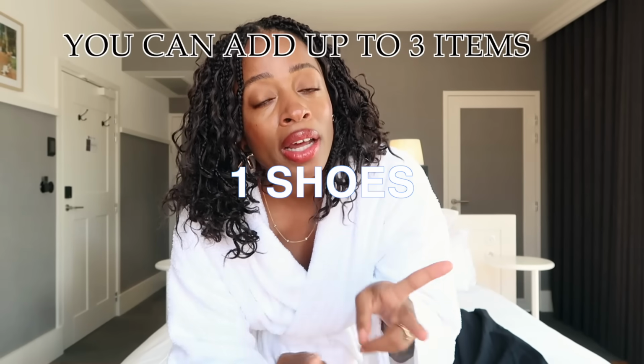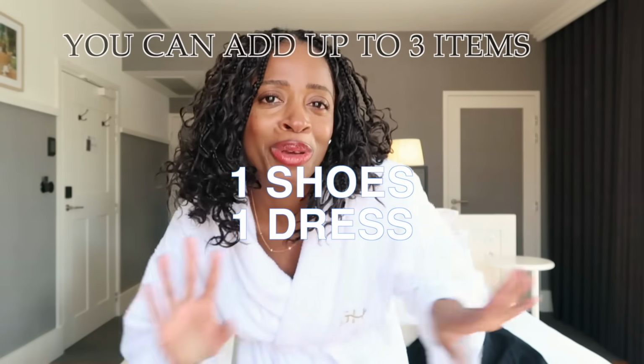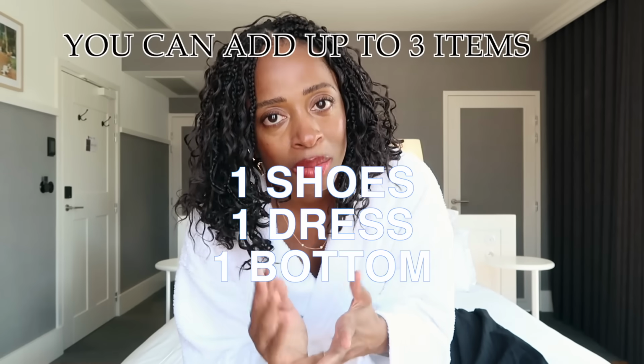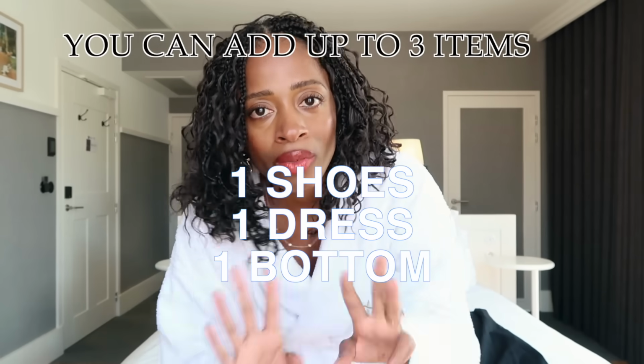I sometimes will add like a dress. It doesn't have to be a convertible dress. It can just be a standout, beautiful dress. Because sometimes you have a special night or occasion and you just want to get really dressed up. So sometimes I'll bring a dress, and then I will always bring another pair of bottoms. So it'll be a pair of shoes, a dress, and then some bottom, whatever that is, another pair of pants or shorts or skirt, whatever. So definitely keep that in mind when you're doing these 10 by 10 challenges.